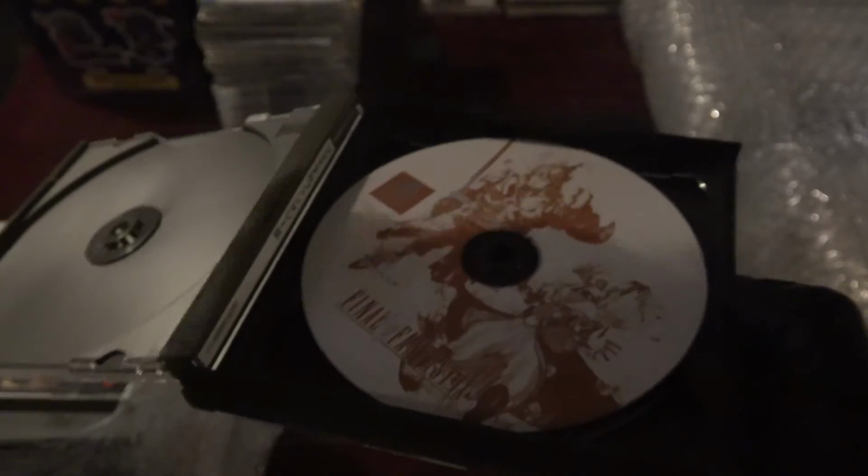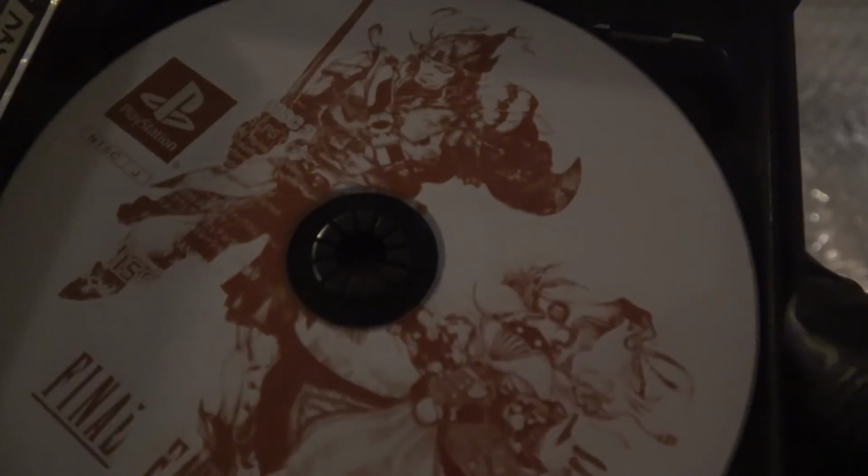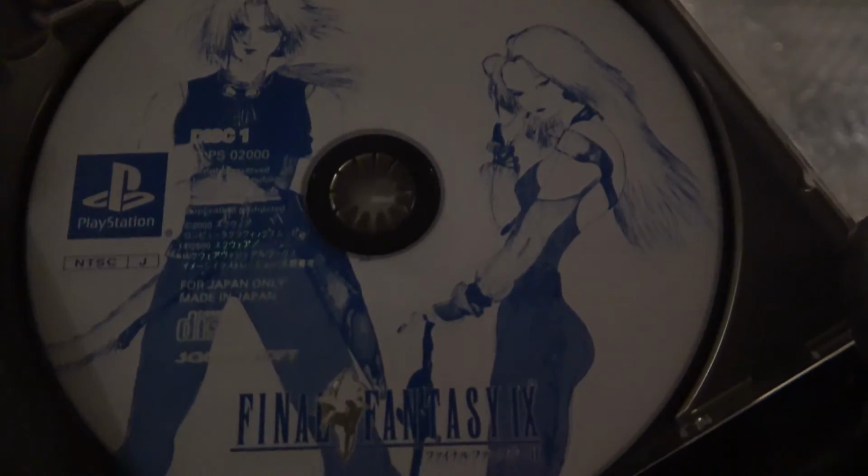Ooh, excuse you. Stay in there, man. Don't fall out. The two are still in one place as well. But look at the art, man, on these CDs. Zidane and Dagger. We got Steiner and Vivi. I love how Vivi looks here. It does not look anything like that in the game. Concept art of Amano, probably.